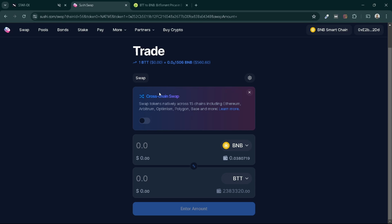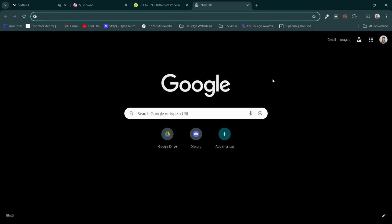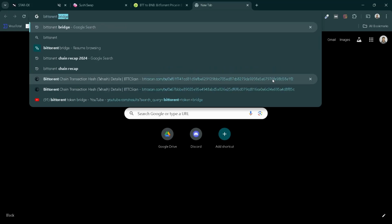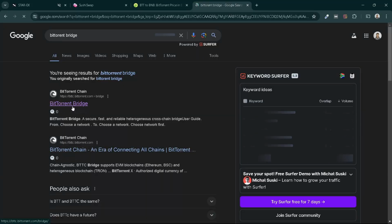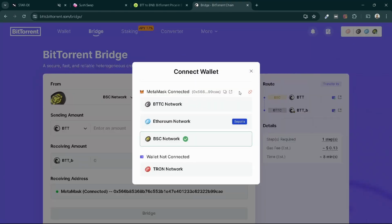Now we need to change from BitTorrent tokens on the Binance chain to BTTB, which is basically Binance on the BitTorrent chain. So in order for us to do that, on step 2, we need to go to the actual website for BitTorrent. I will search BitTorrent bridge. So we'll select the first option. We're going to start by connecting our wallet.